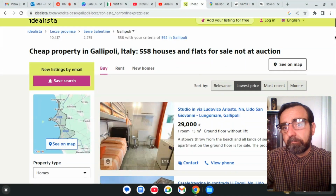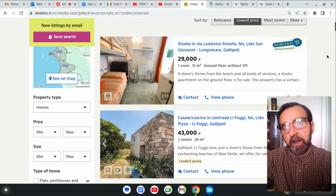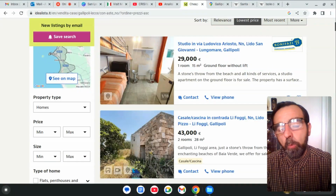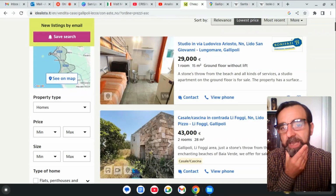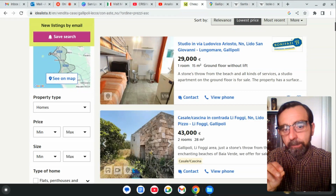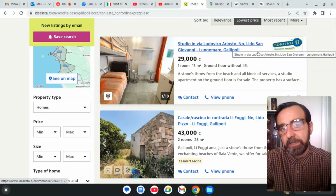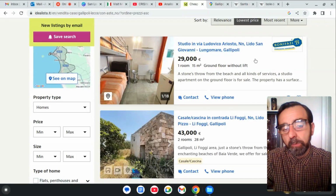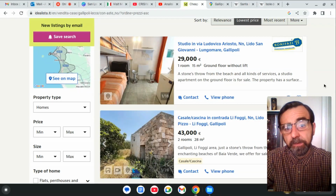Okay, now let's see what is on sale for the cheapest price in Gallipoli. Let's start from the very first one. We have a studio in Via Ludovico Ariosto, whatever. So San Giovanni, Lungomare, Gallipoli. So we are in an area close to Gallipoli, not exactly in Gallipoli town, because I can guess Lido San Giovanni is already one suburban area, but very close anyway to Gallipoli itself.